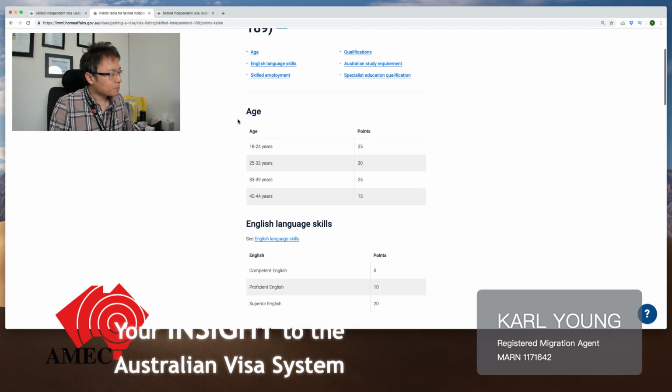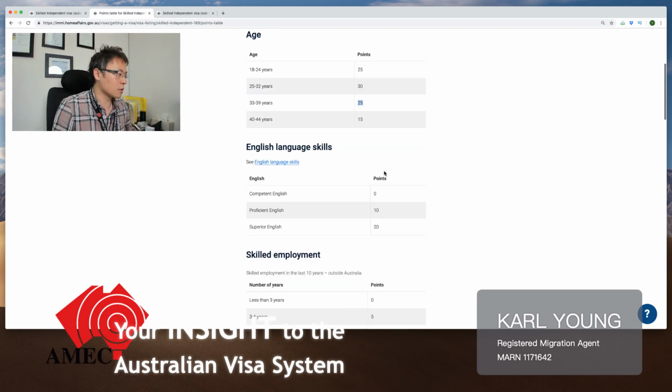Let's have a look. Now Australia promotes, again, if you're aged more than 45, you're not eligible to be in the system, and they promote people between the ages of 25 and 32. So they give out the highest points. So if you are somewhere there, you should be very good. But I have a lot of friends who are within 33 to 39. We got 25 points. So let's count. We still have 40 points to go.